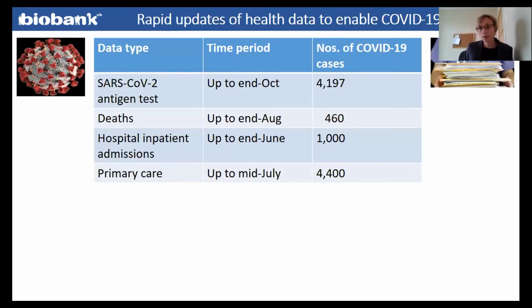So I just thought I'd show you an example of how we're making regular and rapid updates of electronic health records to the research community to facilitate COVID-19 research. So we have access to the antigen swab test data for participants, access to death records, hospital inpatient admissions, including critical care, and also primary care records that we're making available to researchers on an approximately monthly basis, so pretty rapid, in order to really facilitate timely COVID-19 research.